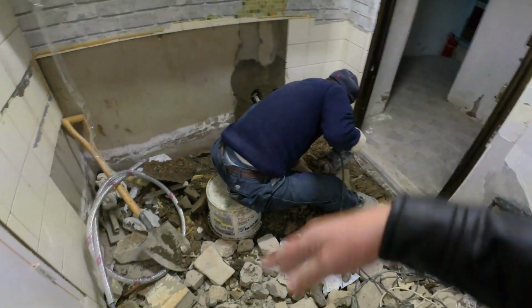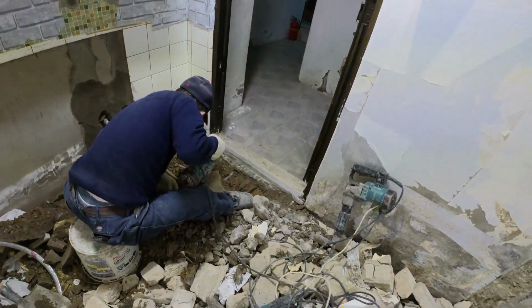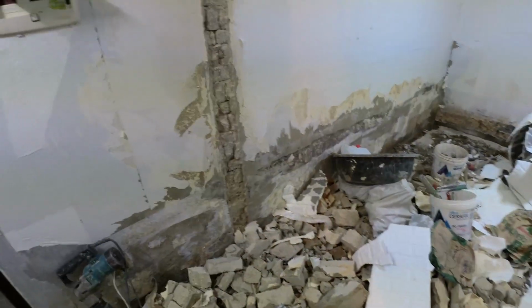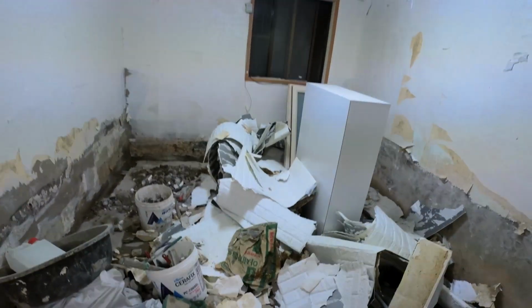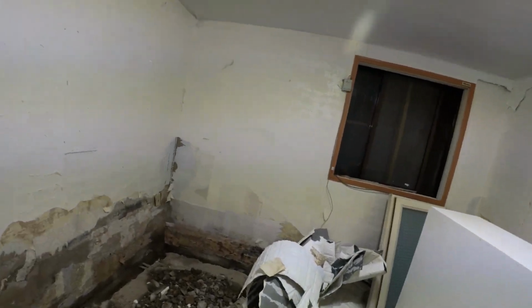So we're going to have to dig under here and replace all the water lines leading to the kitchen and leading outside. So we're probably going to have to bust this up in the hallway too. All right, so the wall that was here is down, you can see. So we're going to open this up. Just open it up.